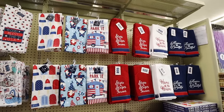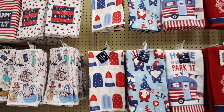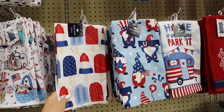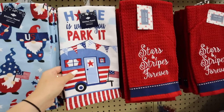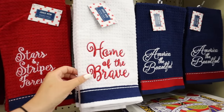They do have some 4th of July themed towels, some really adorable ones too. They have a pretty good amount. This popsicle one is adorable. It's just the one towel. I feel like at Home Goods you normally get a set. Full price, these are $5.99. They have gnomes. They have this trailer one that says home is where you park it, and then they have these ones, stars and stripes forever, home of the brave, America the beautiful.